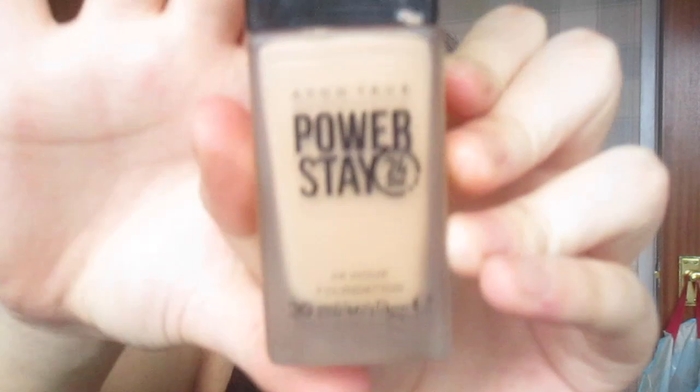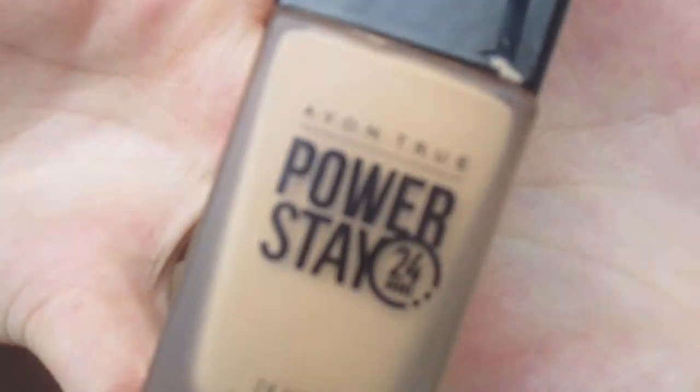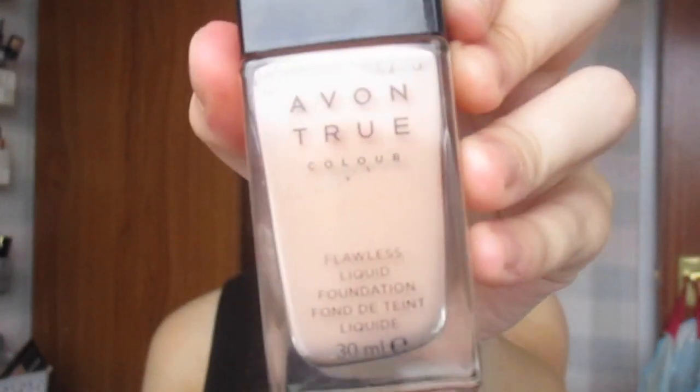The 2 foundations I have, the original one I had was the Avon True Power Stay 24-hour Power Stay foundation, and I had that in the shade Nude. I found the shade was too light for me, but as a foundation it's a medium to full coverage, so it was really good for an everyday kind of foundation, and it's a matte foundation, so it stays put basically, and it was really good. But the one that I've been using, the Avon True colour Flawless Liquid Foundation, is the full coverage one, and I went a shade up from the last time, so this was in the shade Shell. I love it. So we already know what my opinion is of this, so we might as well just get started and put it on.